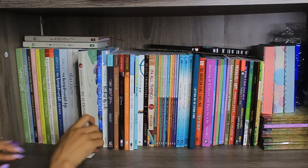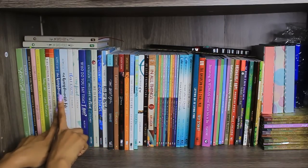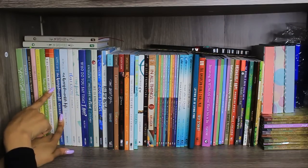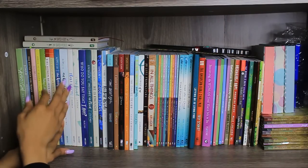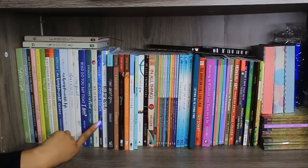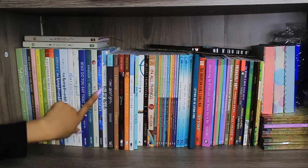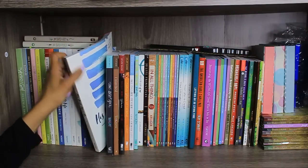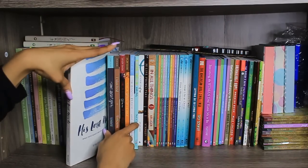And, oh, Unexplainable Life and Unexplainable Church are both studies on Acts. Unexplainable Life is on Acts 1-12, and then Unexplainable Church is on Acts 13-28. But then we have If God Is For Us by Trillia Newbell, which is a Romans 8 study. I'm currently doing this study right now. Then we have His Last Words by Erica, no, this is not Erica. Who is this? Kim Erickson.